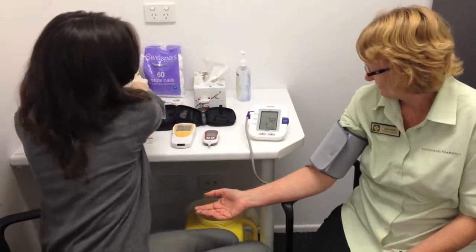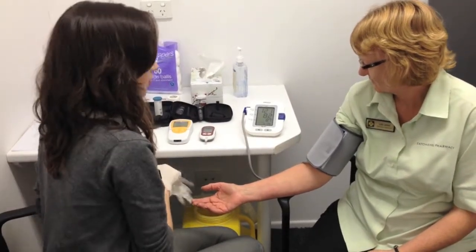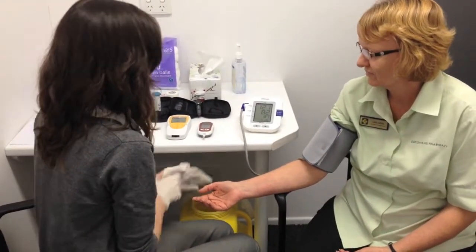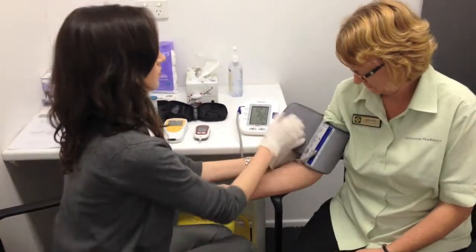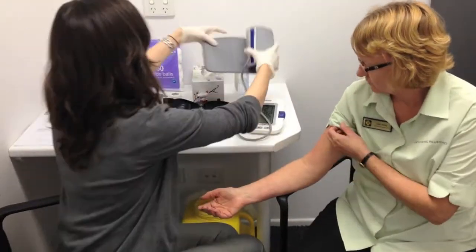Blood pressure is expressed with two numbers. The first, systolic, is the force your blood puts on the blood vessel walls as your heart pumps. The second is the diastolic pressure, and is the force your blood puts on blood vessel walls when your heart is resting between beats. The second test we take is your blood sugar levels.